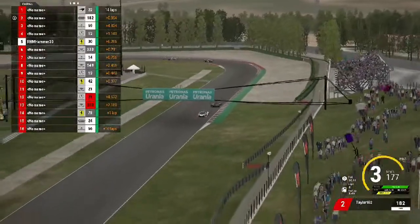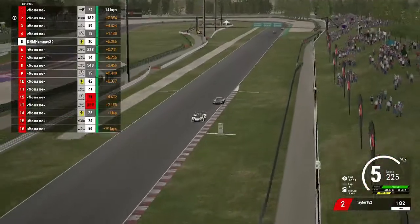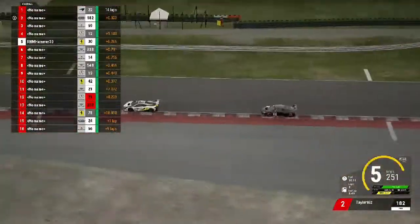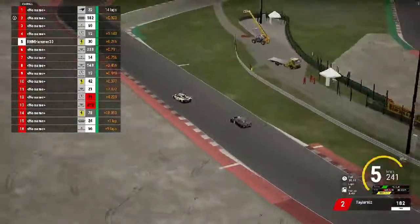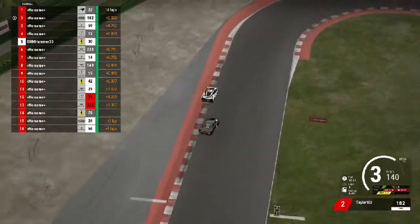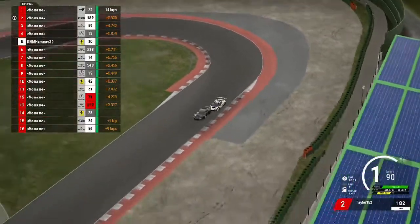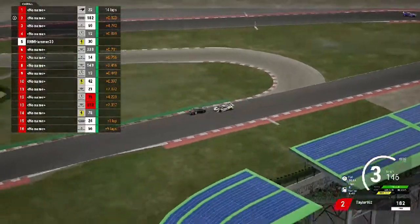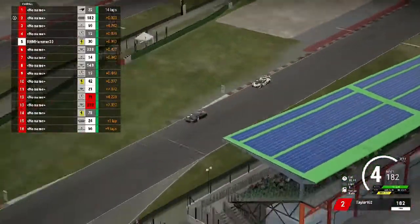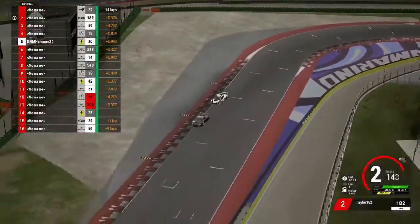Taylor's got a good exit out of there. Now he's going to be right in the slipstream of the McLaren. Is he going to try and do it into Old Faithful, the hairpin? Very popular overtake position. Doesn't look like he's in position. Oh my god, he's gone for it. Bennett runs a little bit wide. Nose to tail there, a little bit of a touch. A love tap, as you want to call it, and Taylor's through. Taylor into P1, Bennett back into P2.